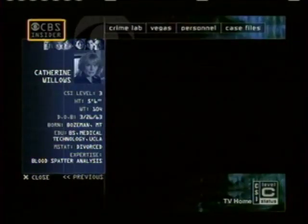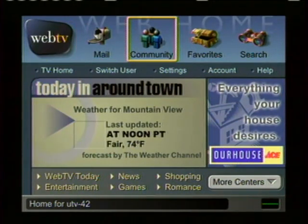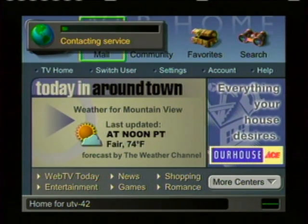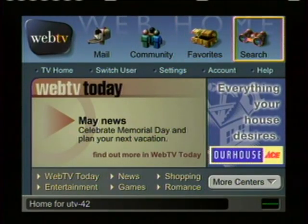So I'll show you a little bit about Internet on TV, which is what we started with. And if I just hit one button on the remote control, we come to the web home, where you can do things like email, community. So again, basic web stuff on the TV set. Exactly. I mean, if I click on email, for example, I can send email to anyone in the world. So it's all standards-based technology that we have here. Also, I can do chat, messaging of your favorites, searching.